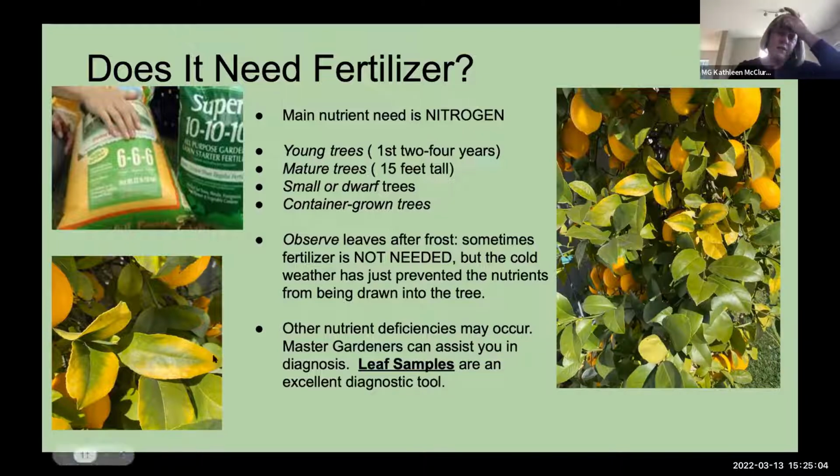So seeing yellowing right now at this time of the year may not mean that it needs nitrogen. It may just mean that in the cold weather, it's not drawing up the nitrogen that's already there in the soil. And as the weather warms, it may just start drawing it up, and those leaves may turn right back to green, which is typically what happens in my garden. But if they continue to stay discolored, a good thing to use them for is a diagnostic tool, because there are other nutrient shortages that can happen depending on your soil in your particular area.